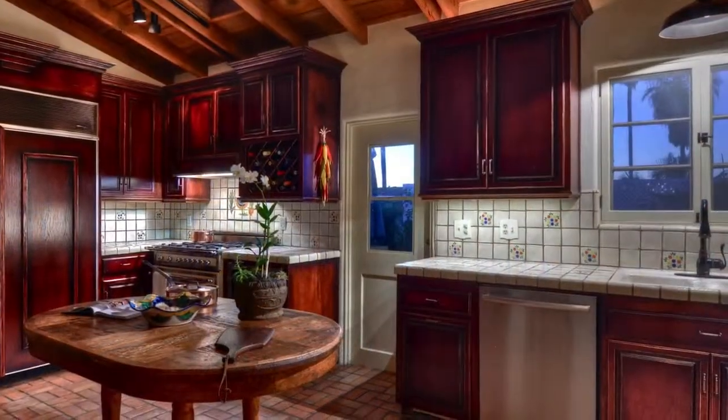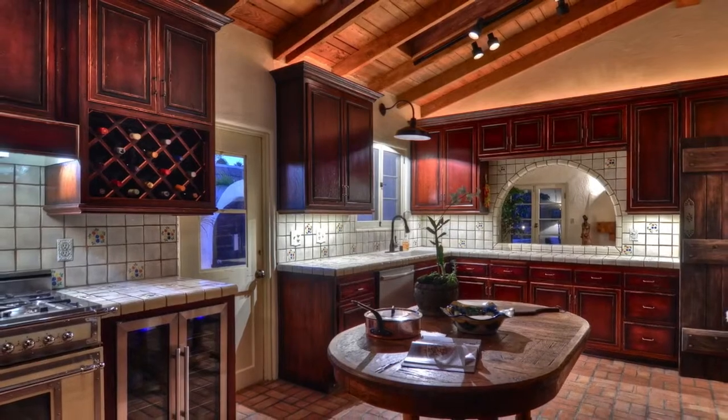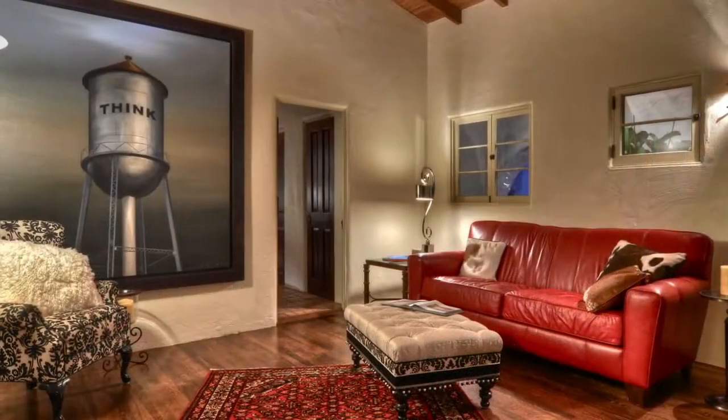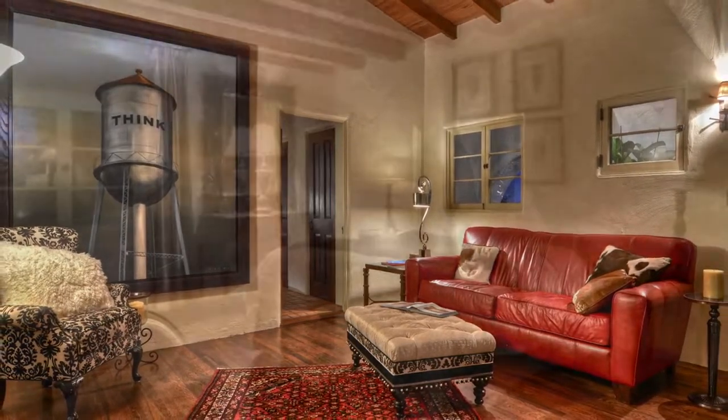Beautiful master suite with ocean views, walk-in cedar closet, double balcony, and exquisite bathroom. Sunken tub with dual ocean views. Second floor separate entrance to master.